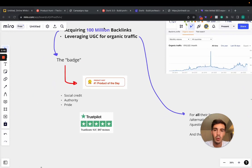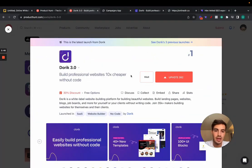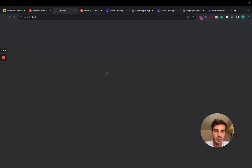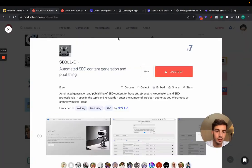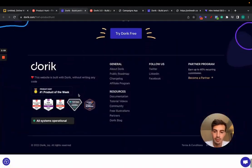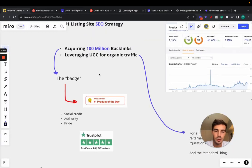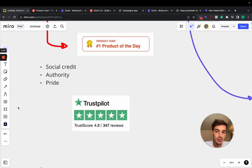So for example, when you click any of these products, and I just click this one, you can visit their site. All of these have a link to the product site, right? And on this site, if you scroll down to the bottom, you'll see the Product Hunt badge. And this is what Product Hunt came up with, the badge. And this is similar to the Trustpilot badge, right?